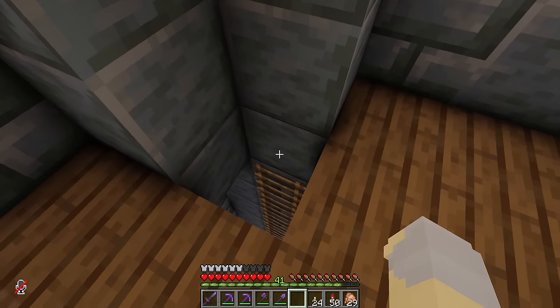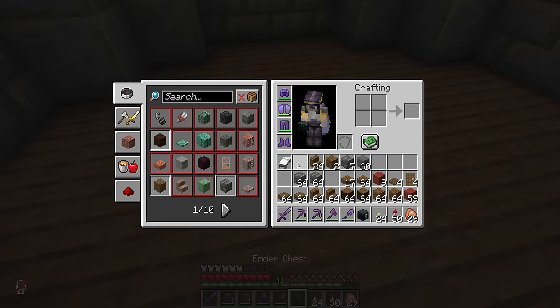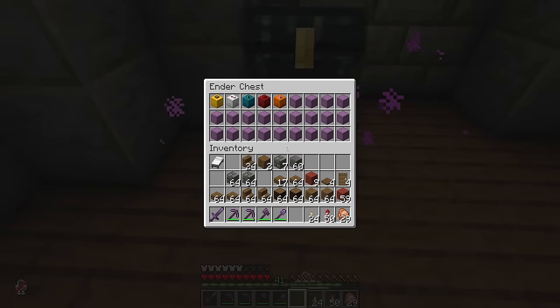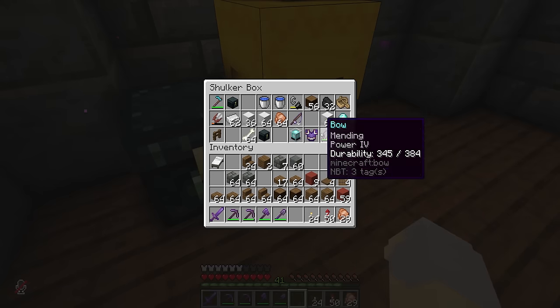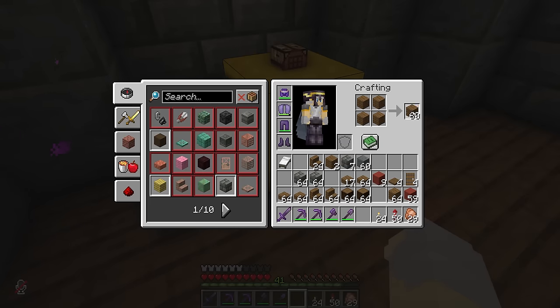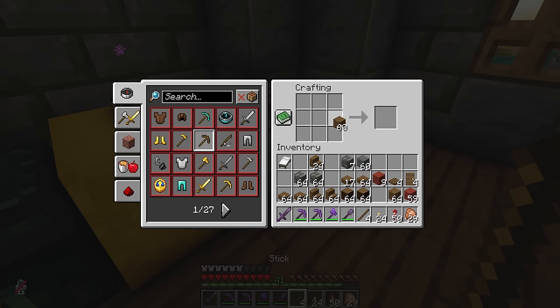Why are we always one ladder short? Game, why do you got to do this to me? It's fine. You know what? Oh, no, I do need the crafting table, because ladders, I also don't have a crafting table on me. Okay, well, look how prepared I am, my friends. It's fine. We'll just make some sticks and make a few more ladders.